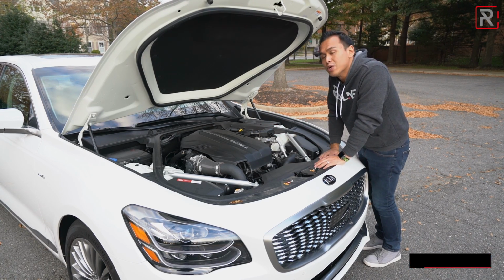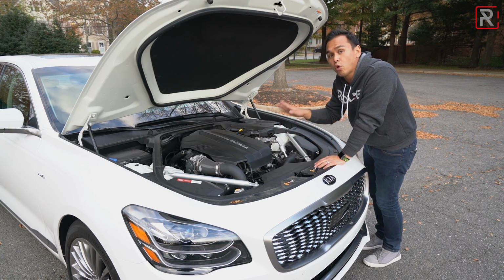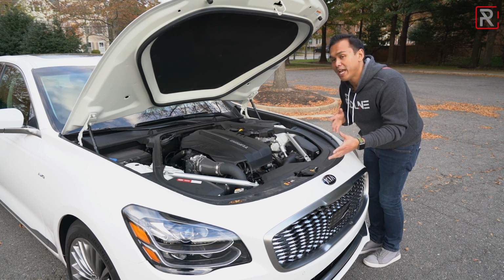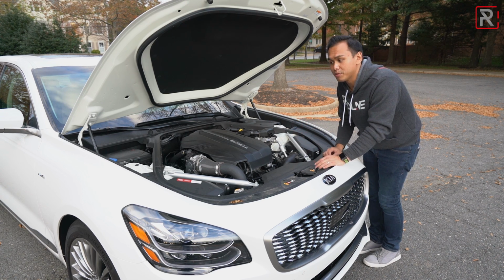It all goes out through an 8-speed automatic transmission that is a Kia in-house transmission. It's supposedly their next generation transmission, and unlike the old model, which only came with rear-wheel drive, this is standard with all-wheel drive. It's actually the Stinger's all-wheel drive system with torque vectoring, and it can send up to 80% of the power to the rear. So that's a great thing when it comes to the driving dynamics.